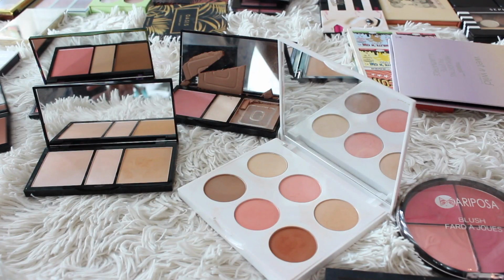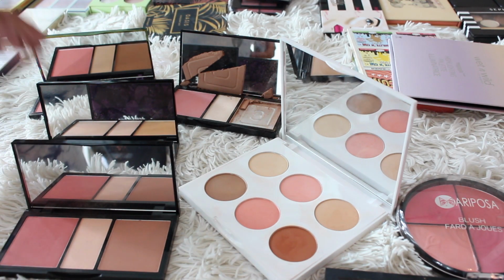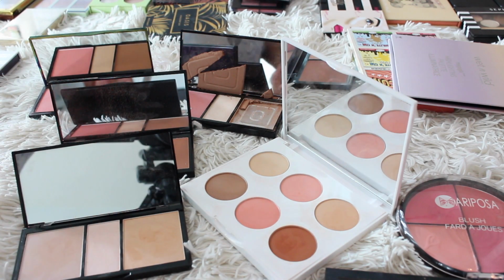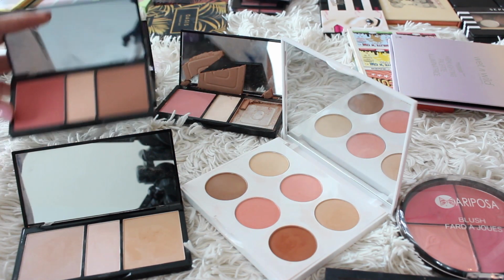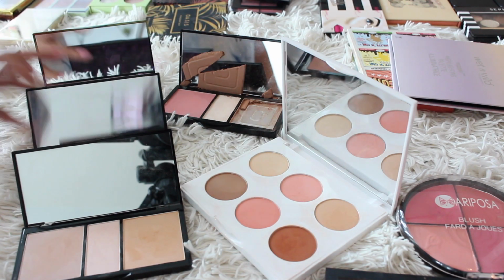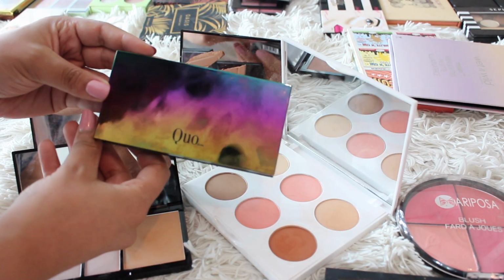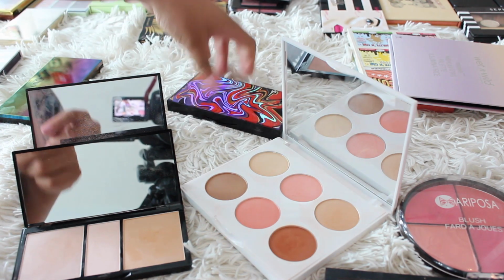So this kind of looks like all the same palette here, but they're actually different Quo palettes from launches over about the past 2 years. They send me all their new launches, so that's why I have them. Looking at them all here together, I'm kind of like, it's a waste to release essentially the same thing every year, but I guess they find it lucrative and that's why they keep doing it. So I'm going to hold on to this one because it's the newest. It has cool oil slick packaging, although you can see how dirty I've gotten it. This one's broken, so that's going to go.